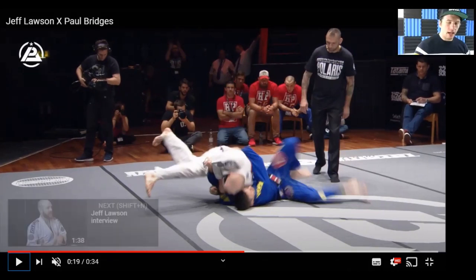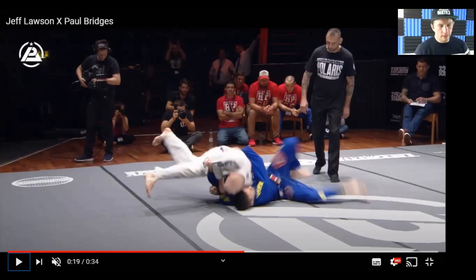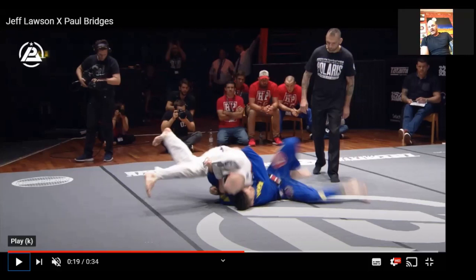Look at this. This is a good picture as well because both of my feet are off the mat. Maybe my big toe's on there, but I think it's off. So he's taking the full weight of his body and my body into the mat. That's what made that really effective. This is the definition of hitting somebody with the world. There's those t-shirts, isn't there? But that's why it worked so well.